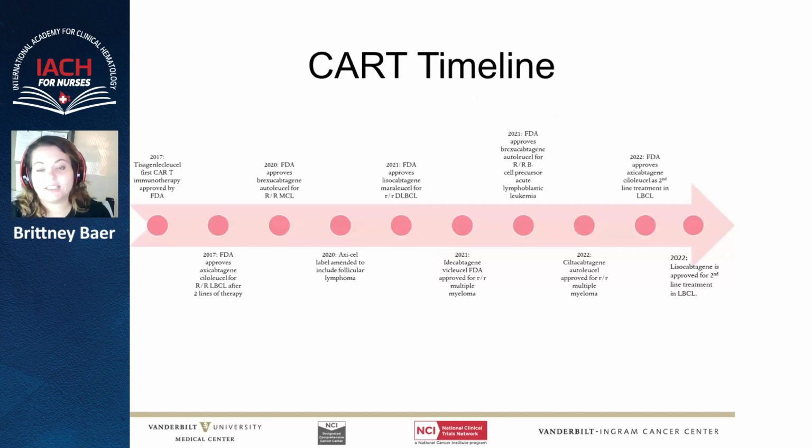So a little CAR T timeline for those who don't know. In 2017, both Kymriah and Yescarta were approved by the FDA here in the US. And then in 2020, Tecartus was approved for relapsed and refractory mantle cell lymphoma in adults. And then also Axicel, or Yescarta, the label was amended to include follicular lymphoma.